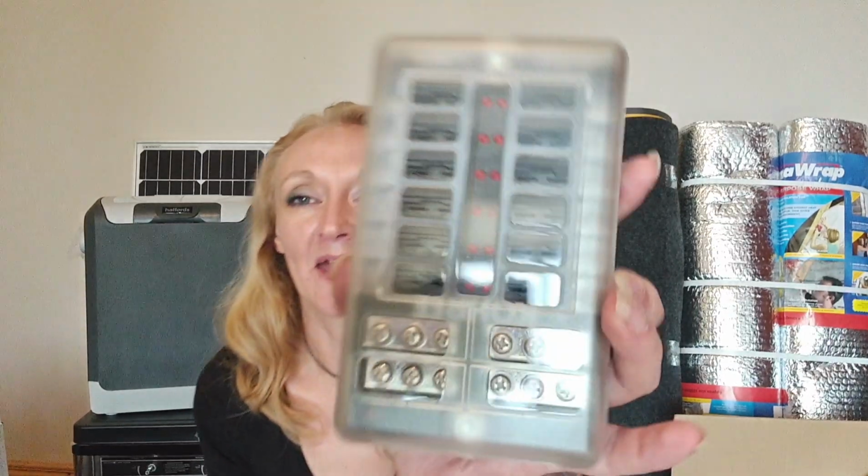So this is a blade fuse holder. So basically, lovelies, it has your positives and your negatives all in one handy little box. If you know anything about van electrics, a lot of the older systems have your positive with your fuses in, and then they branch off to a separate panel which is down here. Really happy with that. So I am going to be super safe, I suppose, with my electrical system.